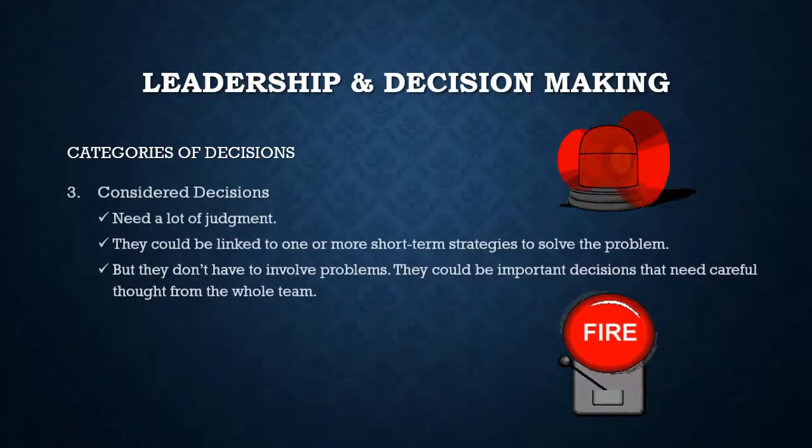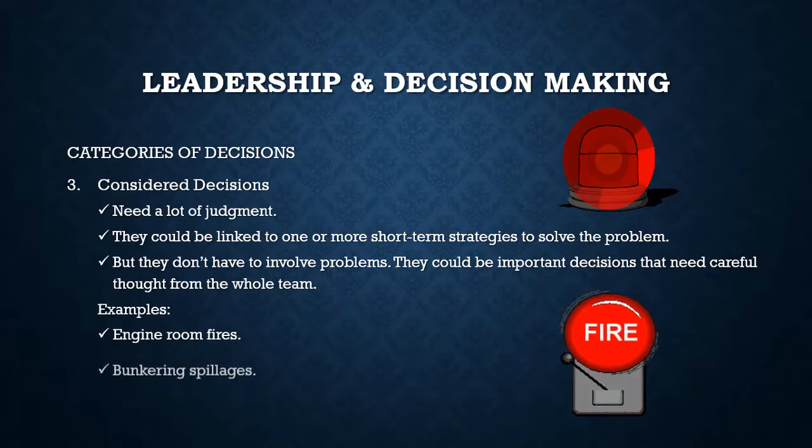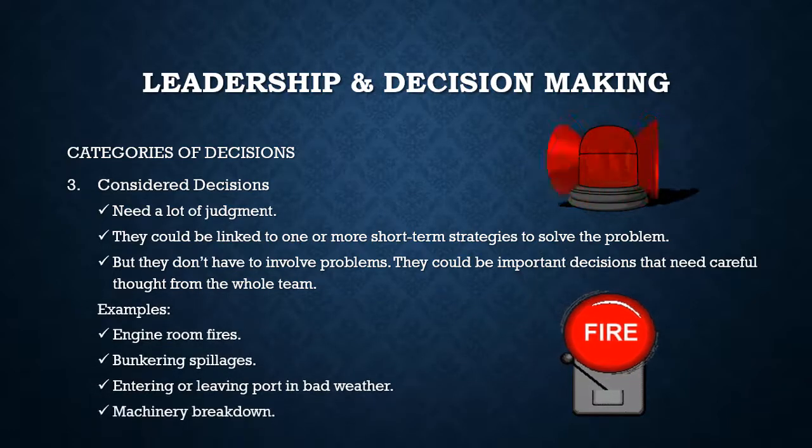Categories of decisions. Number 3. Considered decisions need a lot of judgment. They could be linked to one or more short-term strategies to solve the problem. But they don't have to involve problems. They could be important decisions that need careful thought from the whole team. Examples: engine room fires, bunkering spillages, entering or leaving port in bad weather, machinery breakdown.